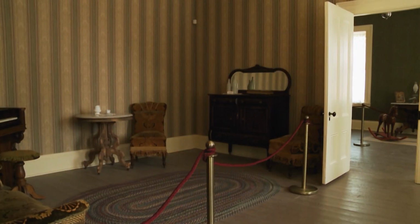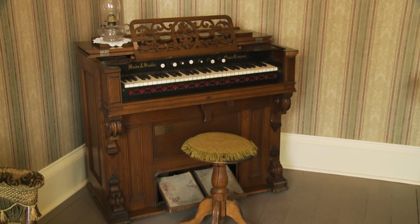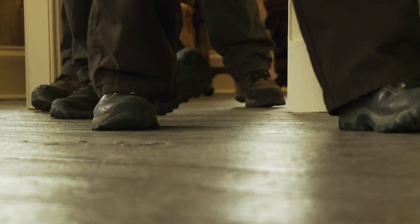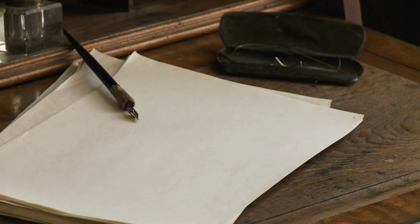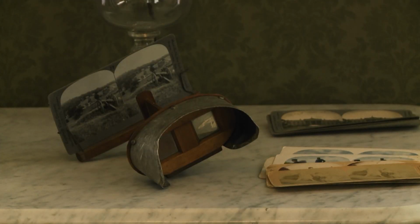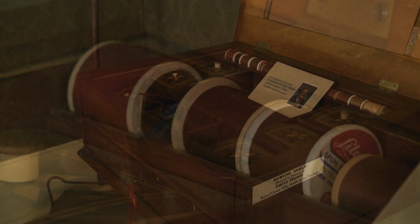Can you show us a little bit of the house? Sure, I'd be happy to. We have no photographic evidence of the time that the Bucklands lived here, and so we're inferring a lot from a little bit of information: leisure activities that maybe the Buckland family would have engaged in, maybe toys that the kids would have played with, daily chores that Eliza would have been involved with.